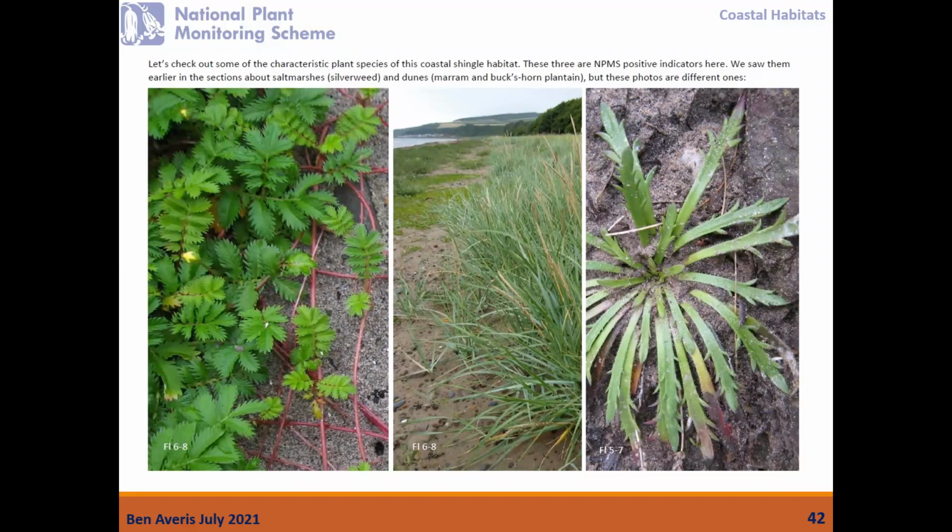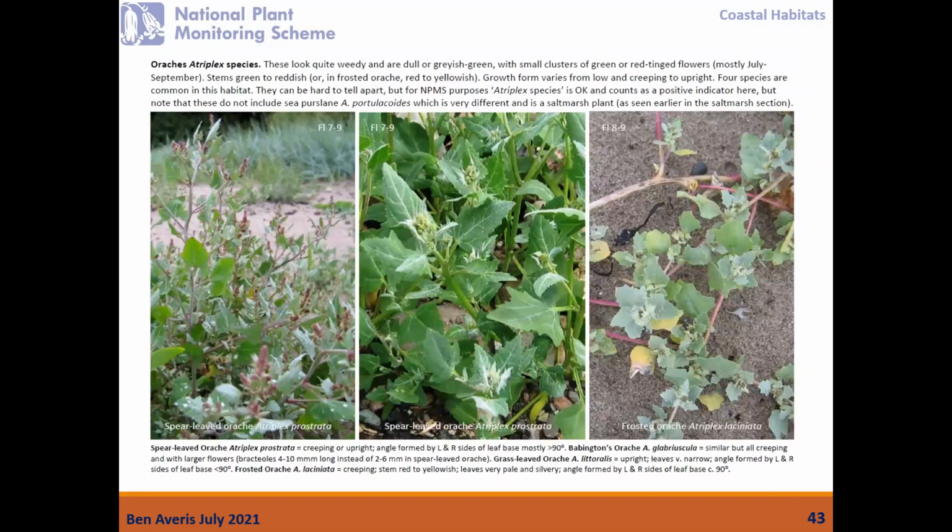And next page, we've got some of these. These are really characteristic of the shingly kind of habitat. The atriplex, the oraches. Atriplex is the same genus as one that we had earlier in the salt marsh, that sort of very shrubby one, but these are completely different looking plants. They're kind of lower grown. They don't have anything woody in them, and their leaf shape is not that kind of simple oval. It's more variably triangular with lobes or big teeth. Quite varied. Generally with a greyish tinge, in some cases really strongly frosty grey, like the picture on the right.